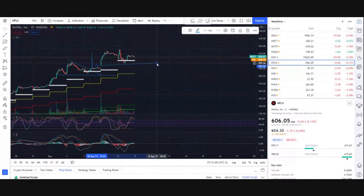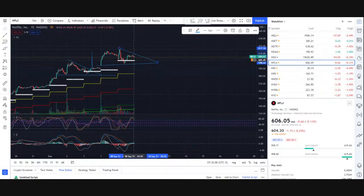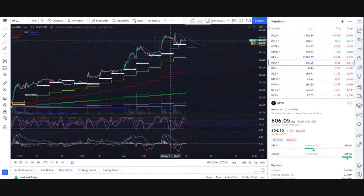Now what I would probably look at is I want to see where this kind of goes this morning, but there's not a lot of context here. I'd like a little bit more confirmation that this wedge is actually formed, but that's what I'd be kind of looking for here.